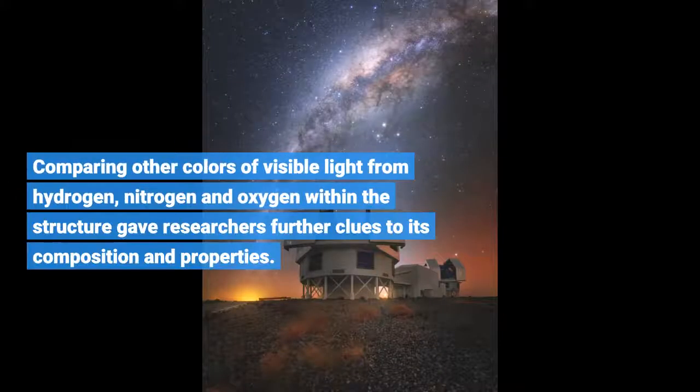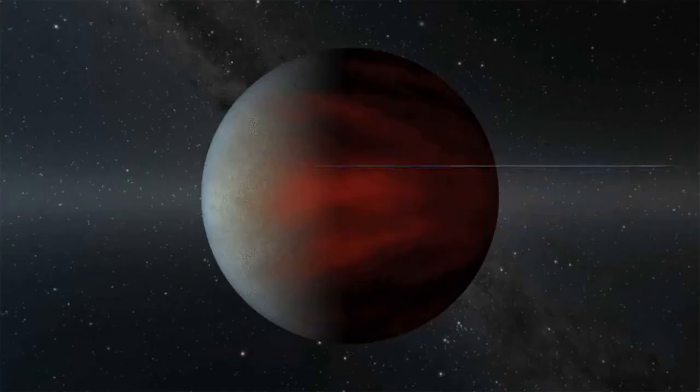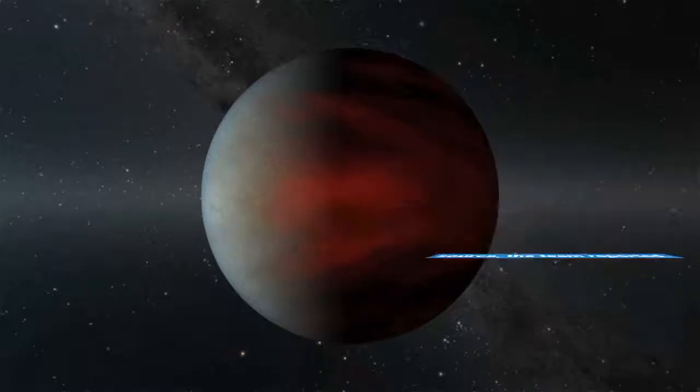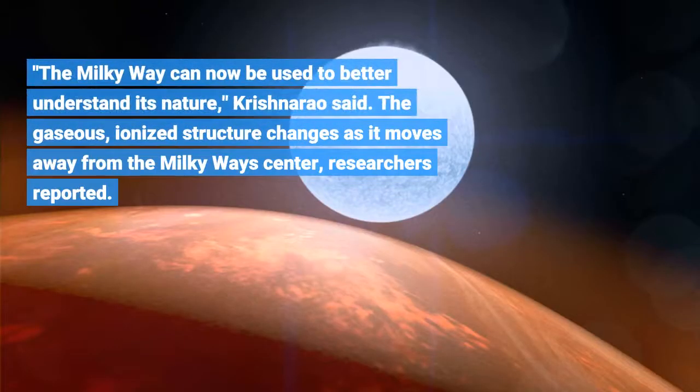Comparing other colors of visible light from hydrogen, nitrogen and oxygen within the structure gave researchers further clues to its composition and properties. At least 48% of the hydrogen gas in the tilted disk at the center of the Milky Way has been ionized by an unknown source, the team reported. The Milky Way can now be used to better understand its nature, Krishnarao said.